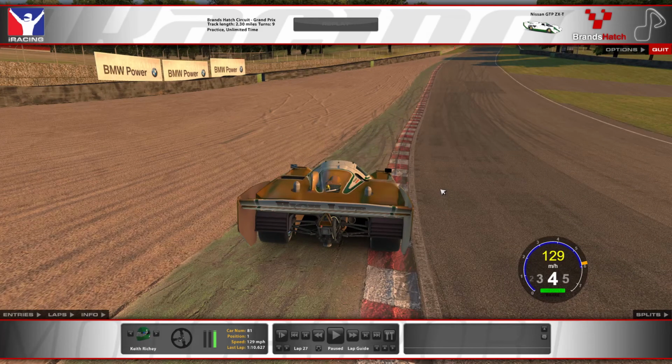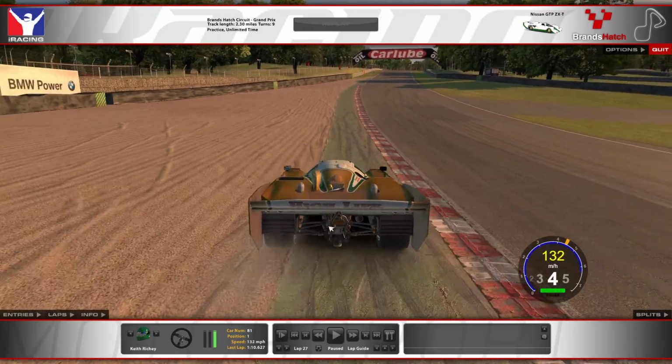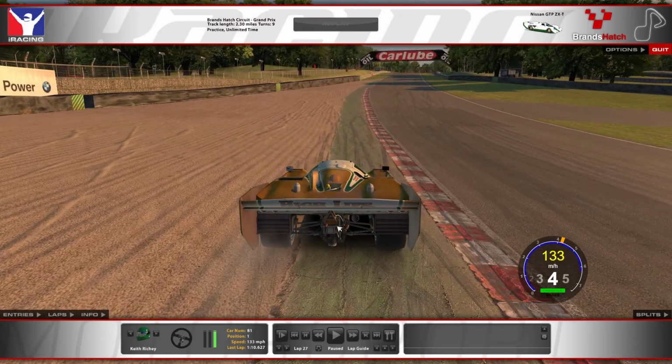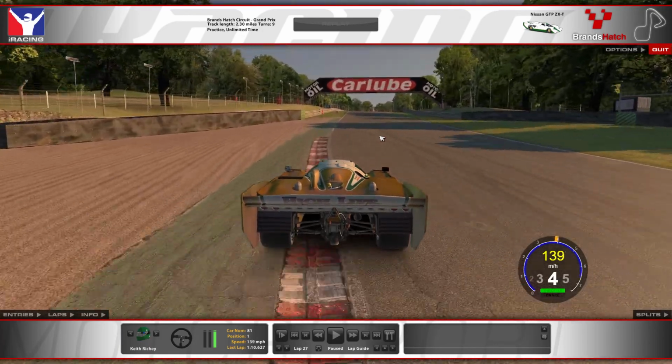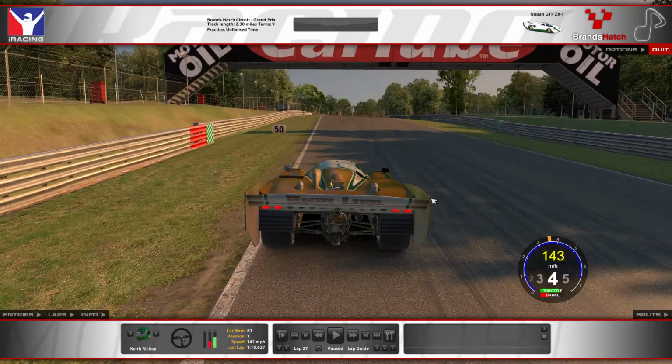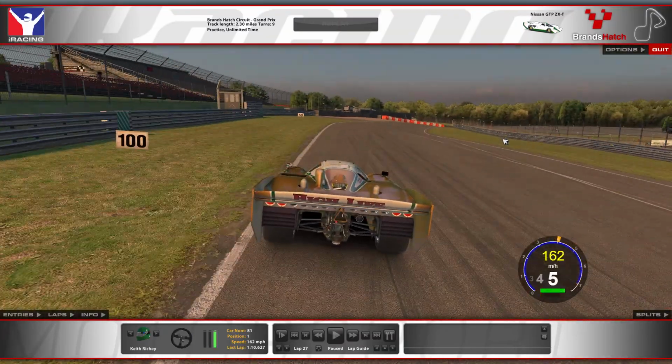Now, as you're coming down the left-hand side here, you can drop a tire off into the gravel a bit there without an off track. I try to avoid doing that. In this case, I did get off into the gravel a bit, but it is relatively safe going in a straight line here. And coming down into Druids, turn two. For turn two, actually, let's play this back at speed before we go into turn two.